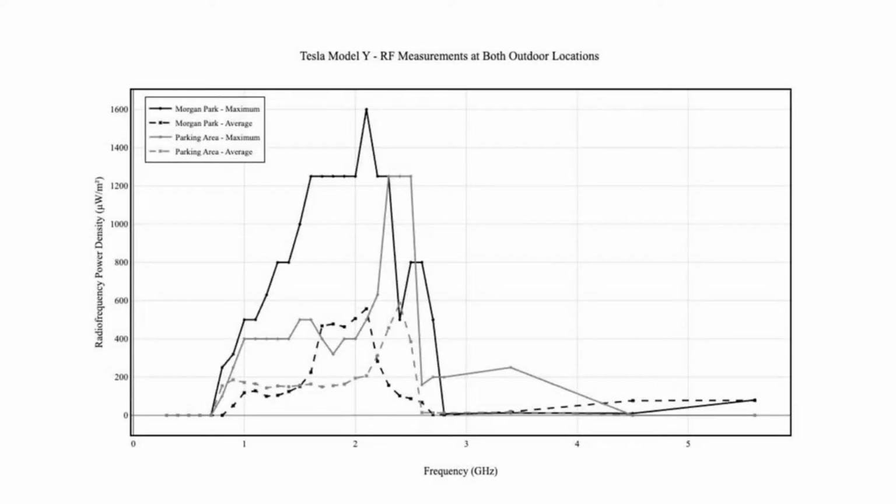And one of the things that we found was that the power density can sometimes be linked to the same amount of near field exposure you're receiving from a Wi-Fi router. A hotspot, a Wi-Fi router, is one of the worst polluting devices in your home. And the type of exposure you're receiving in the vehicle is equivalent to this.